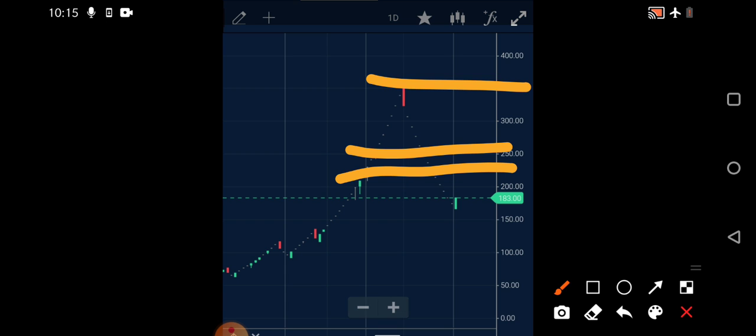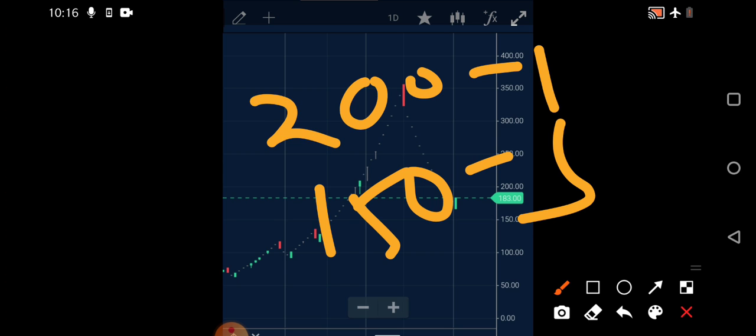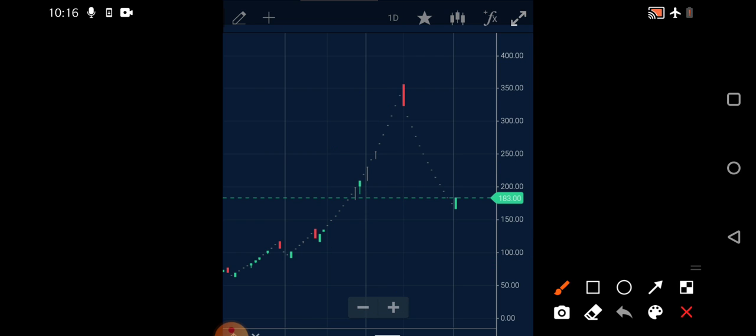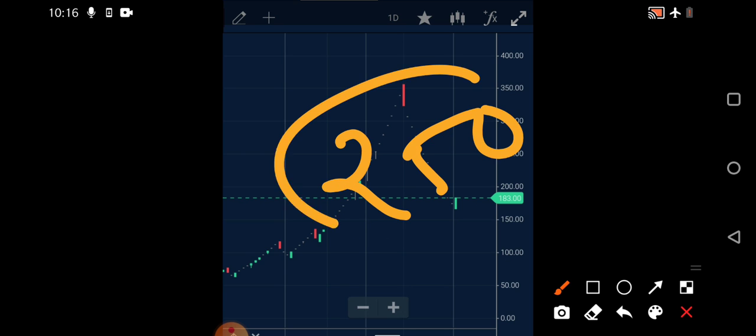If you see support wise, you can see 150. So you can take 150 as one support, and near term resistance as 200. These are the two things you need to watch out for in the short span. For the long term, you can take the ultimate support as 120, and the final target for resistance would be 250. If it crosses 250, then 350 is not a big deal. So try to focus on these levels.